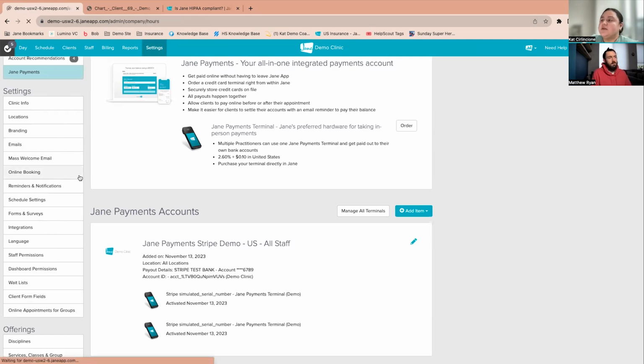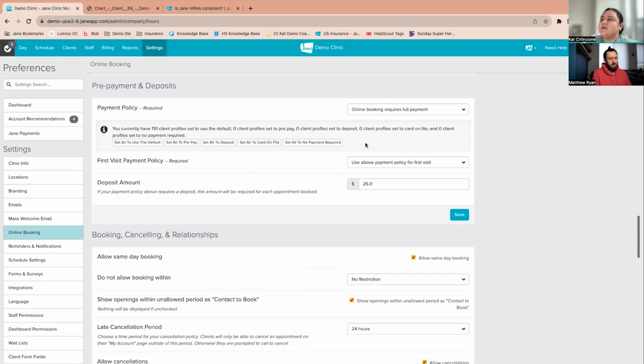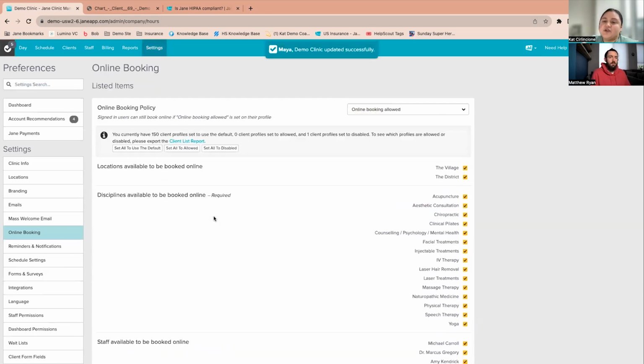If I come into online booking, an option that I'm going to have with Jane Payments is to be able to ask for a full payment for a first time, or maybe I just want them to leave a deposit, and then differentiate between a first-time visitor as well. Maybe I want them to leave a full payment. Some other options with Jane Payments is being able to store a credit card on file in case of a no-show or cancellation, and then you can recoup some of those costs there.